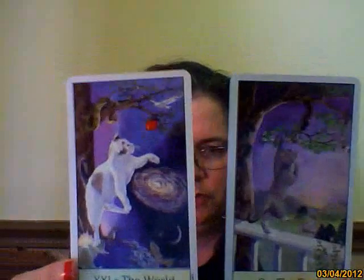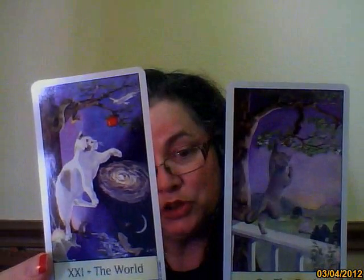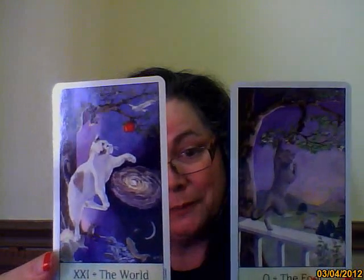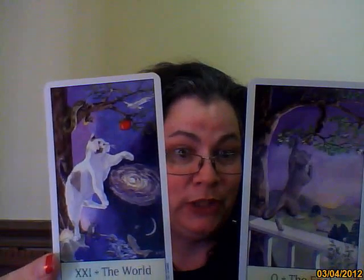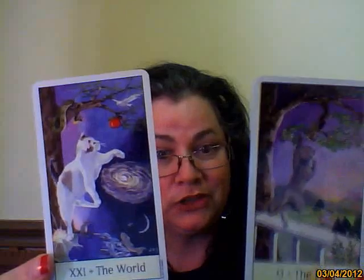And I like that this cat goes back to our Fool. If you hold them side by side, and you hold them still, Arwen, you can see a lot of similarity there, right? This cat is on the physical world, the Fool. This cat's in the spiritual, more universe world. So there's a nice connection there between the world and the Fool. And this is a young cat. Excuse me, I'm showing the wrong cards. This is the young cat, the Fool, and this is the mature cat on the World. So some nice things there.